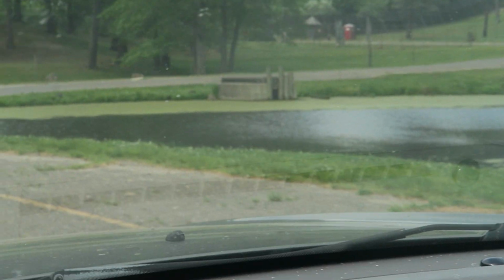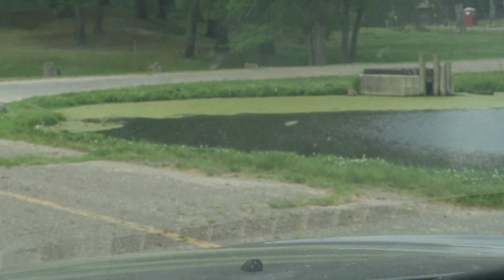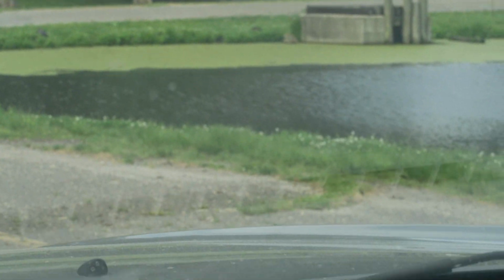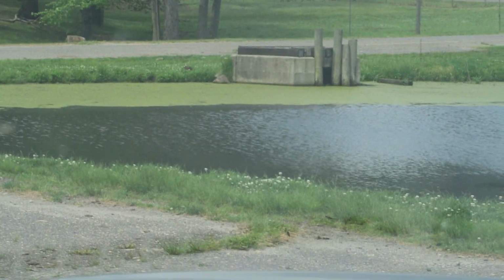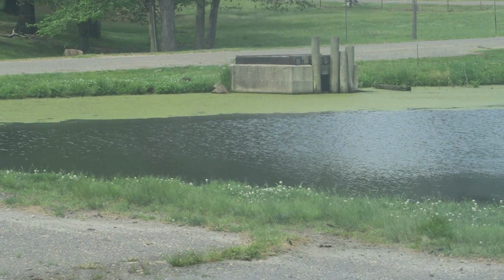You can actually see it better here. This is what I'm talking about. So all of this green stuff would be covering the entire pool, and then they would enjoy eating it too because it is nutritious for them. So it's not like it harmed anyone.